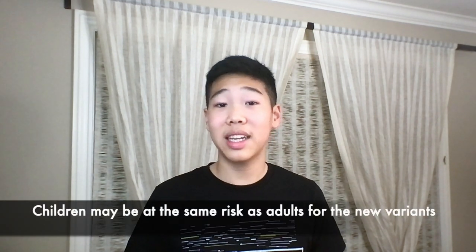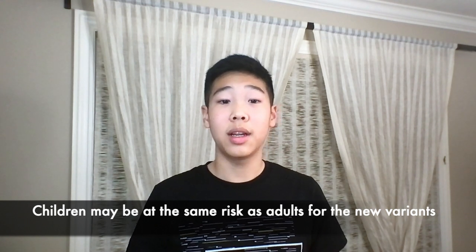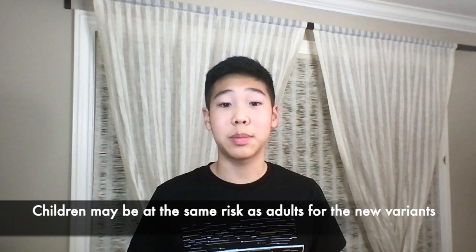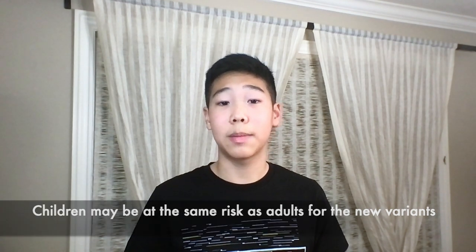In the older strains, young children were less likely to contract or pass the virus than teenagers or adults. However, in the new variants, some experts believe there's a possibility that children may be at the same risk as adults. This belief still needs to be confirmed, and researchers are currently running experiments to verify this claim. We should know more about this in the next week. There's still a lot to learn about these new variants.